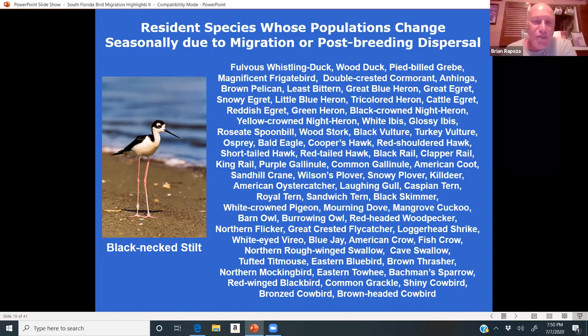So I added this group of birds to the presentation to try to make the understanding of migration in South Florida more complete. Because previously, I really didn't discuss resident species, but the reality is that most resident species actually have individuals that migrate in and out of South Florida at different times of the year.